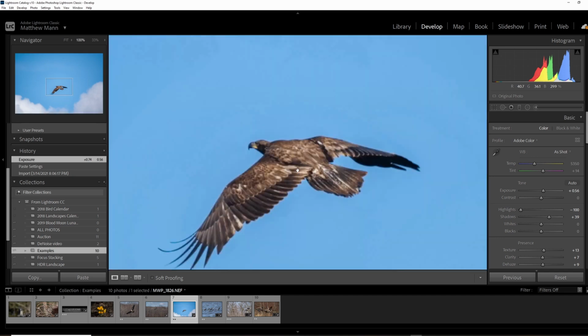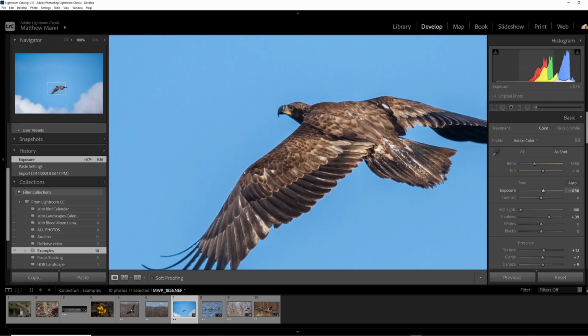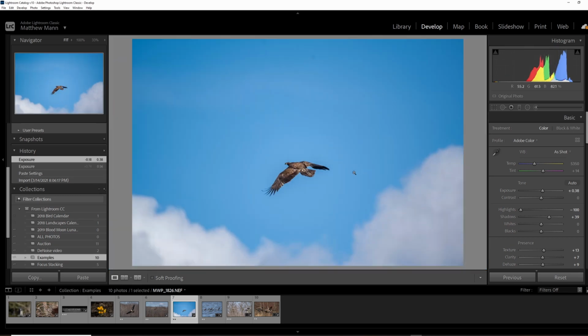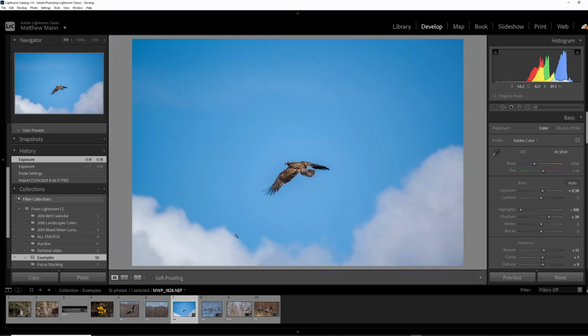Just another quick example from the same day. This one isn't edited really. This is just how it came out of the camera. And it's just the detail on all the feathers and whatnot is crazy.